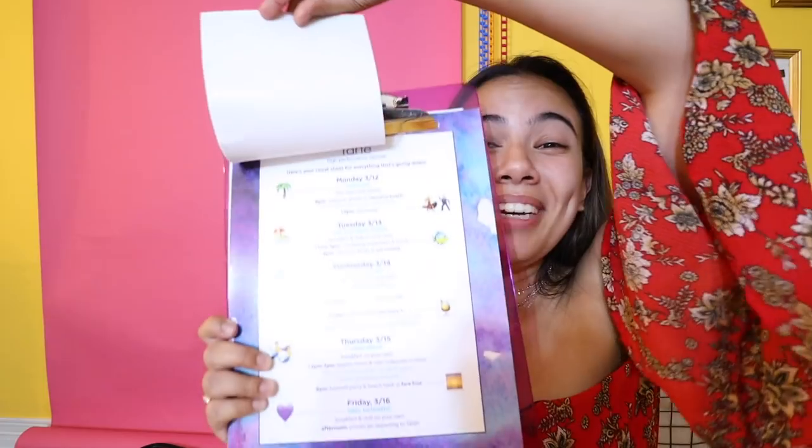Look what I just found. My Tarte Bora Bora schedule. Oh my gosh, now I have to put it together. Okay, this one's completely wrinkled, but now I can keep all of my little schedules together.